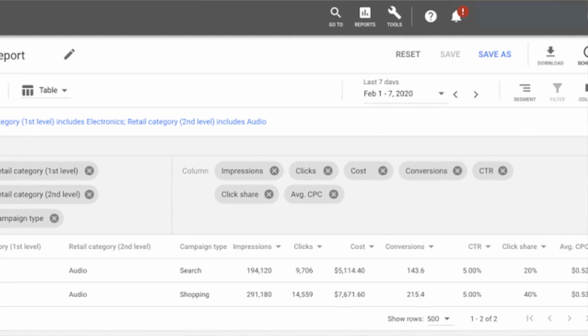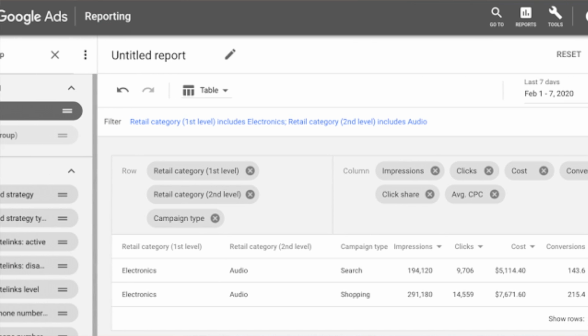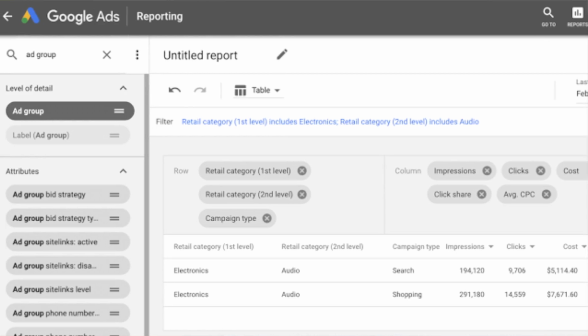Google Ads launched a new report for retail category reporting. It basically lets you understand how your performance is broken down by product categories across both search and shopping campaigns. So you can actually see Google Search and Google Shopping in one report, which is pretty useful.